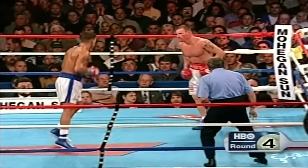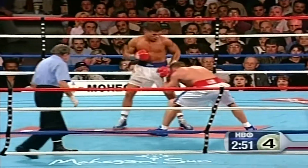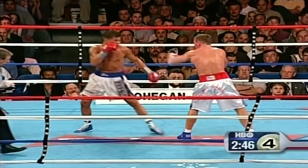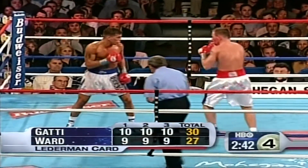Round 4 begins. In round 3, the two fighters, by CompuBox estimate, landed a combined 53 power shots: 30 for Gatti, 23 for Ward. Harold, how do you have it so far? Okay, Jim, 3-0, 30-27, Arturo Gatti.